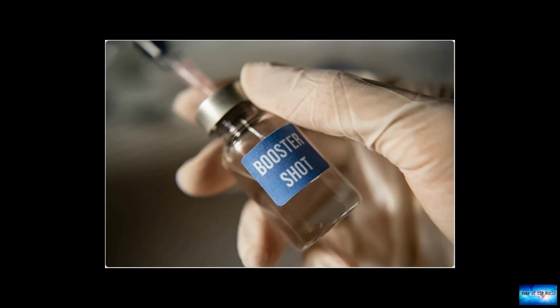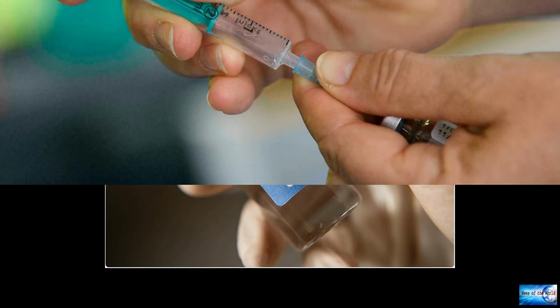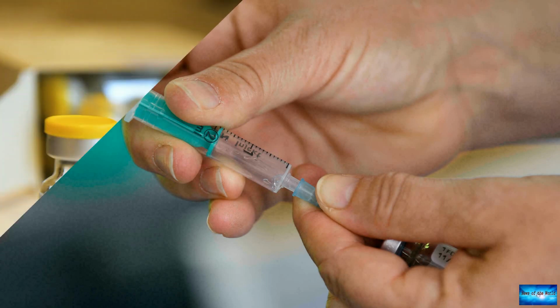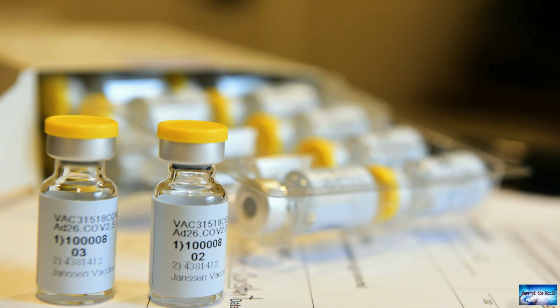Maureen Ferran is a virologist at the Rochester Institute of Technology and has been keeping tabs on the Johnson & Johnson vaccine. 6 months after the vaccine first received emergency use authorization, Ferran explains the latest research regarding its effectiveness, boosters, and waning immunity against the Delta variant.